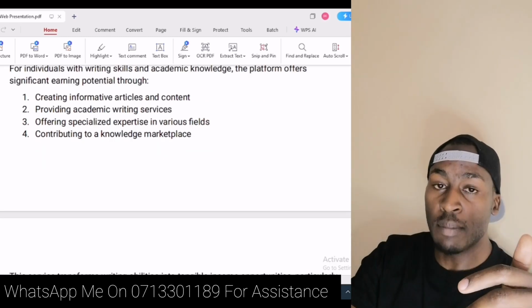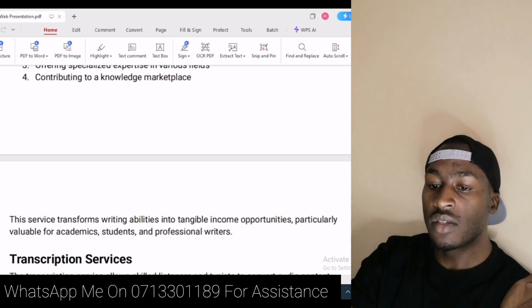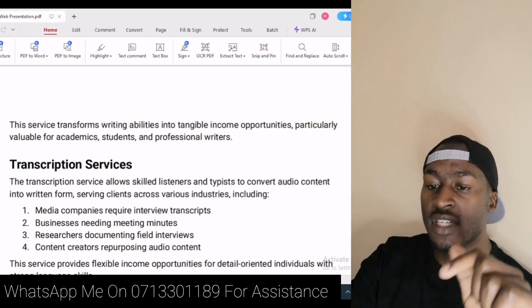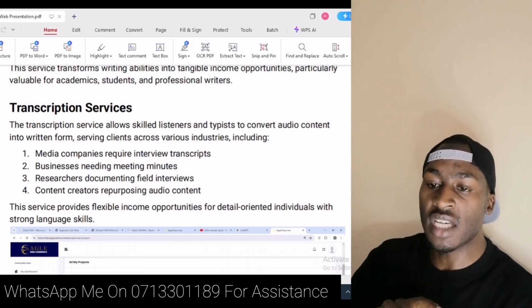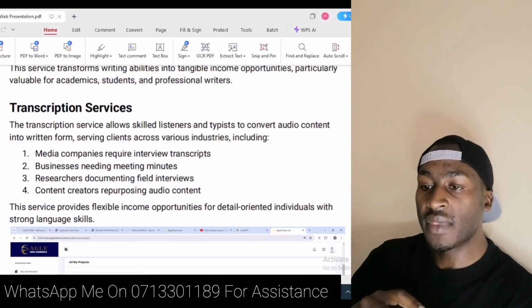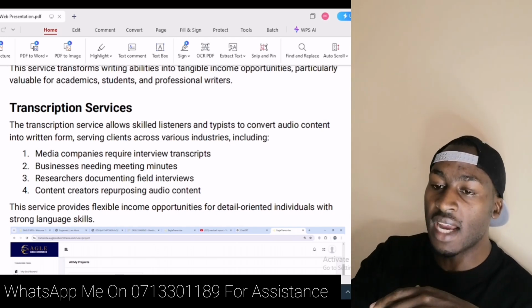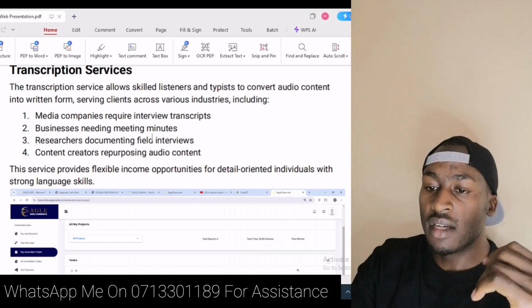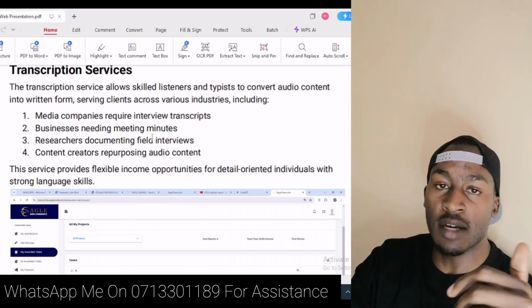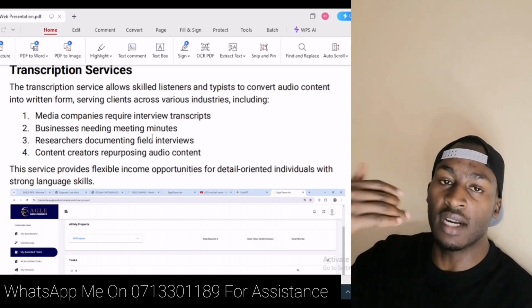So if you don't have a laptop, you can always go for transcription and the other services. Another service that they offer is transcription. This transcription service allows skilled listeners and typists to convert audio content into written form, serving clients across various industries, including media companies, which require interview transcripts, and also businesses needing meeting minutes to be transcribed.